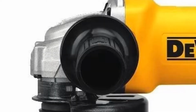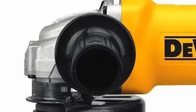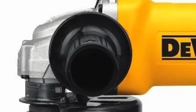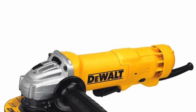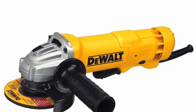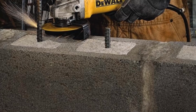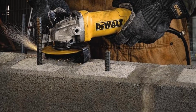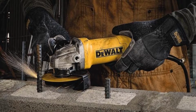Safety is a consideration as well. The handguard rotates completely around the tool to give you complete protection from any sparks or debris that are kicked up while you work. You even get a hard case that will make it safe and easy to transport. All in all, this is one of the best 4.5 inch angle grinders of 2020. Pros: easy to transport, dust ejection system, 11 amps of power. Cons: pricey.